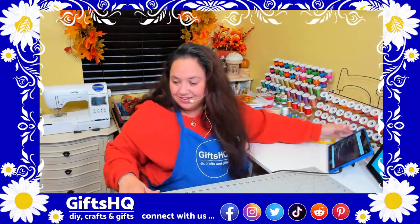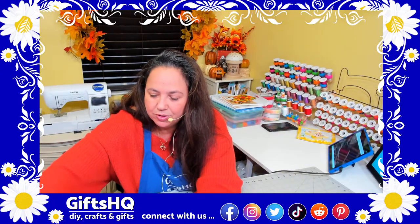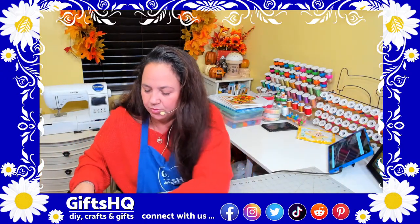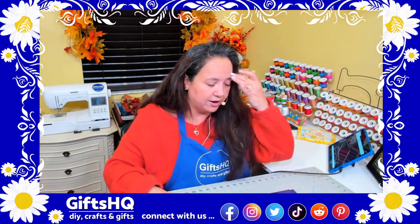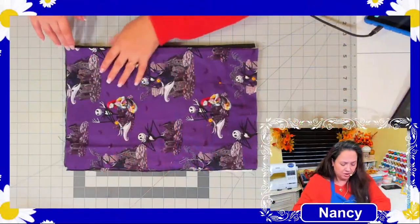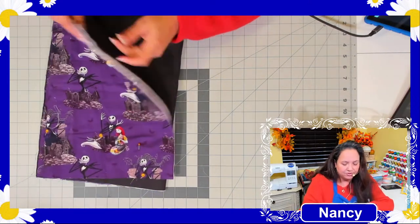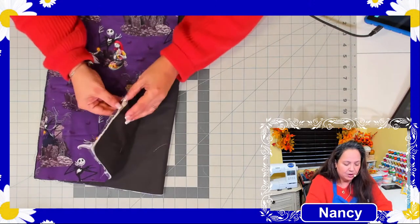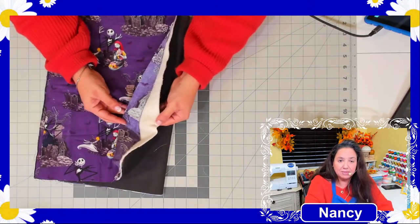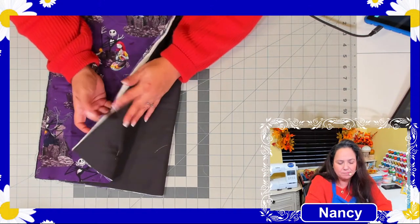Okay, so something else that I want to show you was also part of this project. This is a quilt that I just threw together quickly. I had some extra fabric, and I know Halloween is just around the corner, and I said, you know what, I should just use up this fabric. So all I did was sandwich my top fabric with some batting in the middle, and then I got some black fabric for the back.